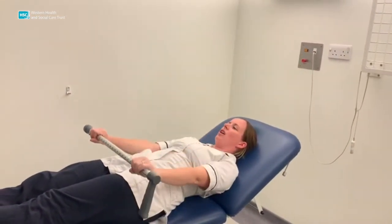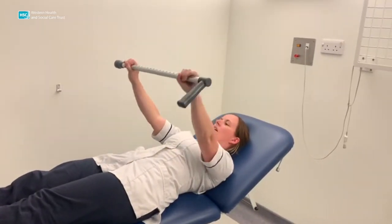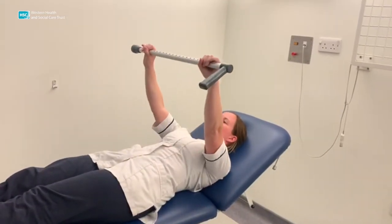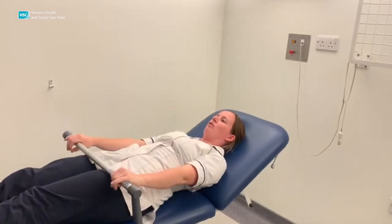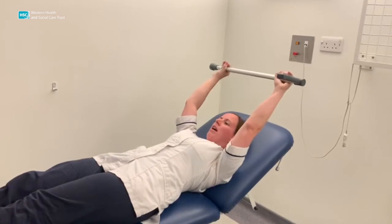Letting your uninjured arm guide it a little bit further. So up and then down. Okay. Again, just where you're comfortable. And this is good even after a good few weeks, few months. After having a shoulder fracture, you're just starting then to go a bit further and try and get back.